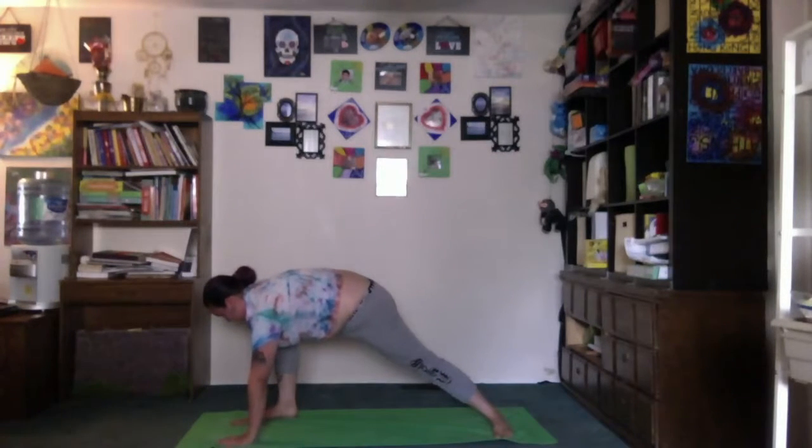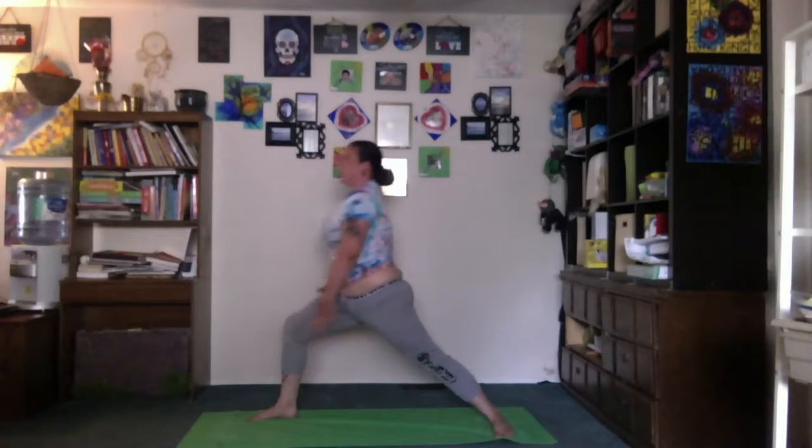Rotate the left foot down, coming up into warrior, hugging baby in as you rise. This is all about what works best for you. You're trying to keep your hips as square as you can at all times, hugging baby into you. Let's take a couple of breaths here.